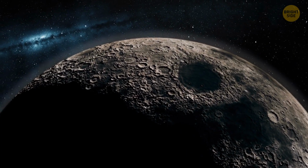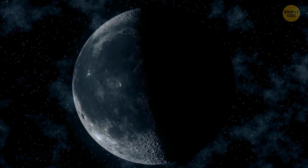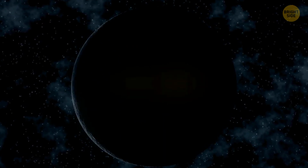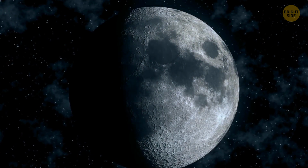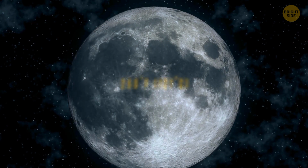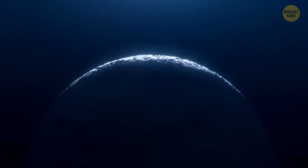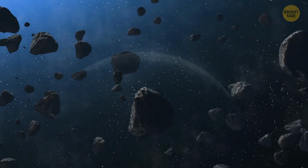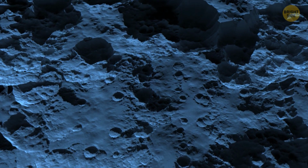Since the moon doesn't have an atmosphere, nothing protects it from extreme temperatures. It gets incredibly cold on the night side, minus 390 degrees Fahrenheit. Meanwhile, the sunny side is literally boiling, with a temperature of 250 degrees Fahrenheit. Another thing the moon can't protect itself from without an atmosphere is meteorites. That's why the surface of the satellite is dotted with craters.